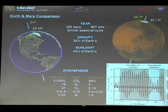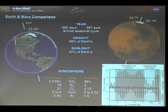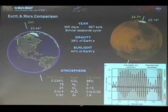Earth, of course, is covered with both continents and water. Mars has no liquid water that we can see to any extent on the surface. The moon actually stabilizes the obliquity of the Earth, and so it doesn't vary around in time. But on Mars, that varies around in time, and that leads to some interesting geology. For example, the polar ice caps moving around on these kind of 100,000 and longer time periods. And of course, the atmosphere of Mars is much less dense than Earth, about 1/100th, and primarily carbon dioxide.